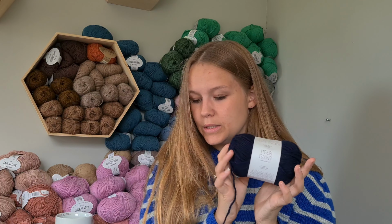So you can do this with 2 skeins, but I would get 3, because all of a sudden you use a bit over, and it's better to have too much than too little. But yeah, that was the first part of the baby gift.